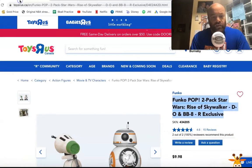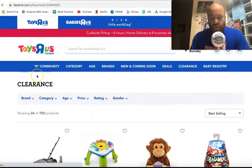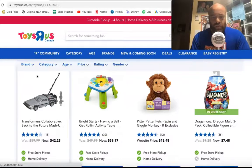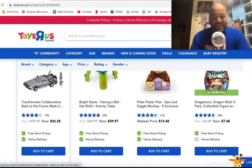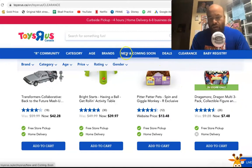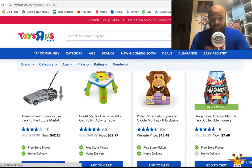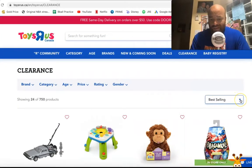So let's do a few more of the products on Toys R Us. Again, I'm not going to do all the products. I'm not going to do a whole session, but I just wanted to quickly come on and show you guys. You can go onto a site like Toys R Us or any site that has a store, like Walmart. They have a clearance section, they have a deal section, they have a trending section. This new / coming soon might be a trendy section. You can filter as well. So I'll show you that. You can go by best selling.